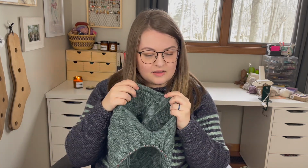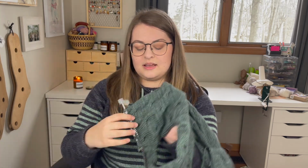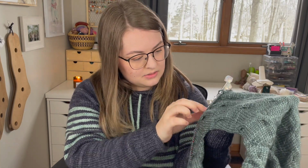So yeah, like I said, I've joined the body. I've got my sleeve holes here. I am using my absolute favorite row counting tool, which is Tangled.